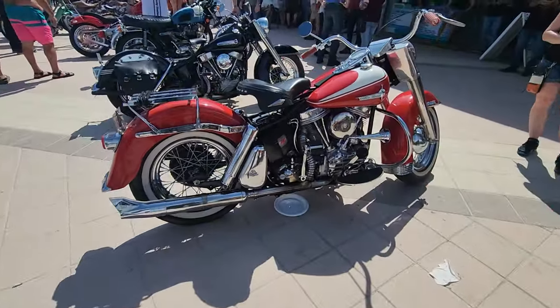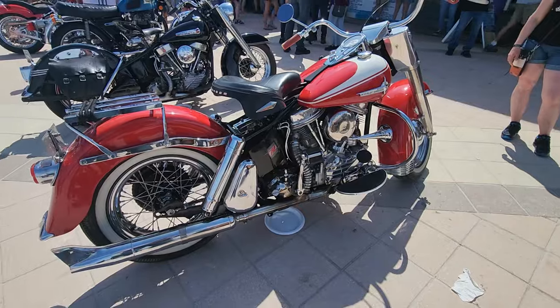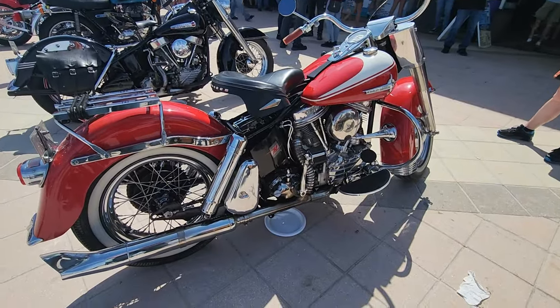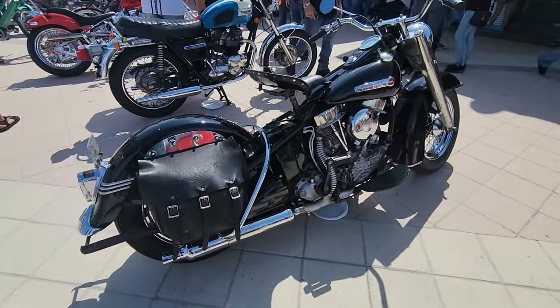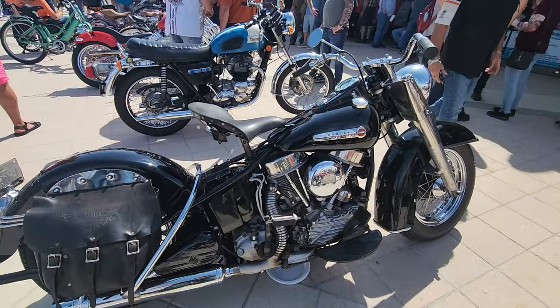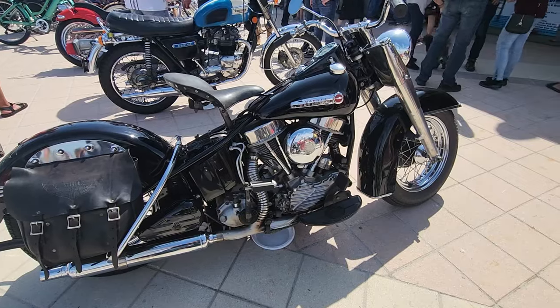Here's a beautiful swing arm pan. Look at that. This thing looks original. Beautiful, beautiful bike. There's another beautiful pan. This is a stunning machine right here. This one probably has a street value of somewhere between 35 and 50,000.